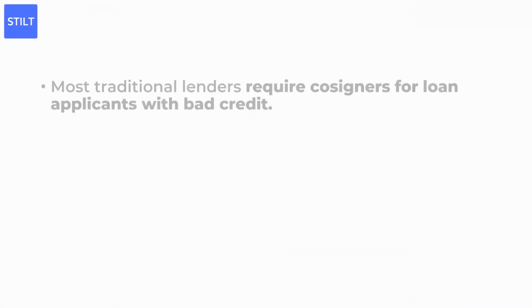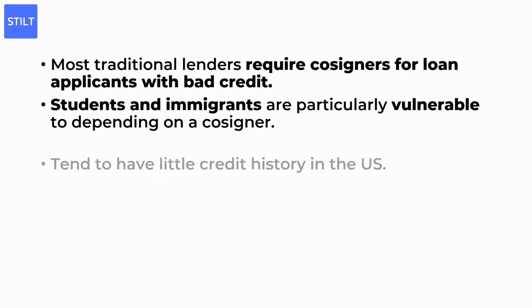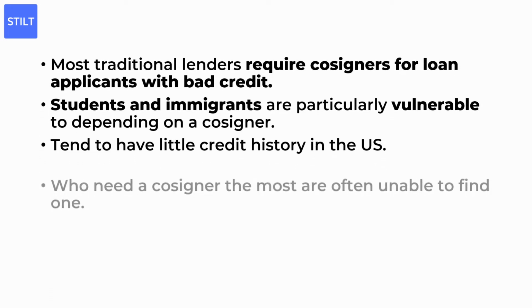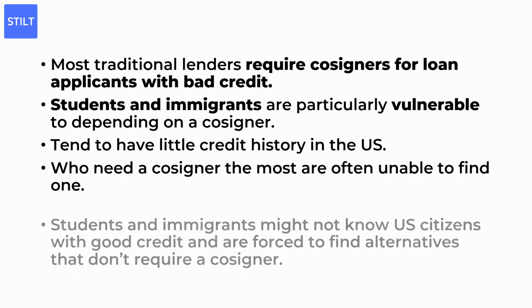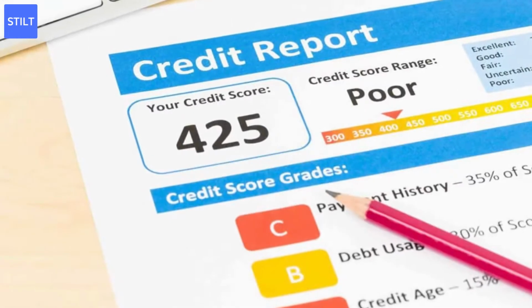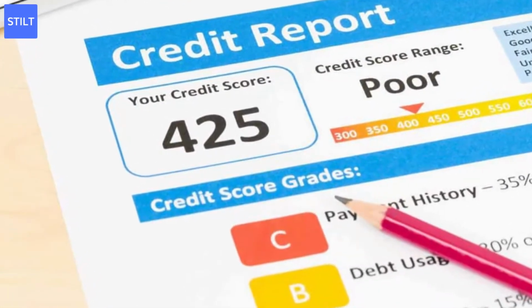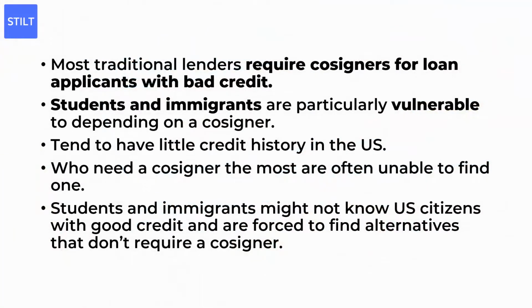Most traditional lenders require cosigners for loan applicants with bad credit. Students and immigrants are particularly vulnerable to depending on a cosigner, as they tend to have little credit history in the US. Unfortunately, those who need a cosigner the most are often unable to find one. Students and immigrants might not know US citizens with good credit and are forced to find alternatives that don't require a cosigner. This brief video will show you how to get a loan without a cosigner.